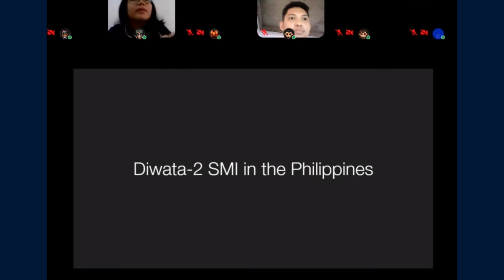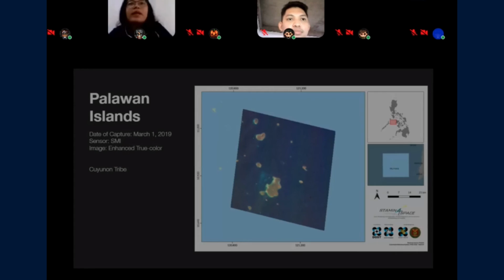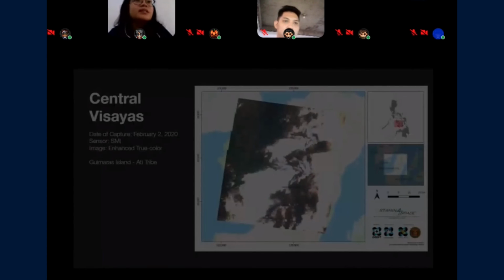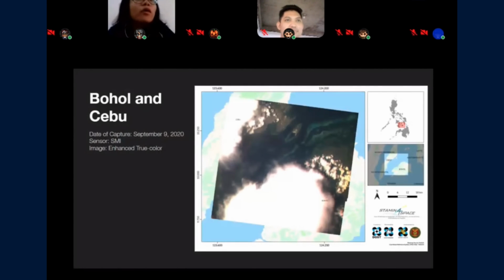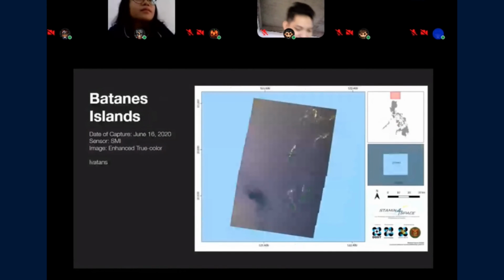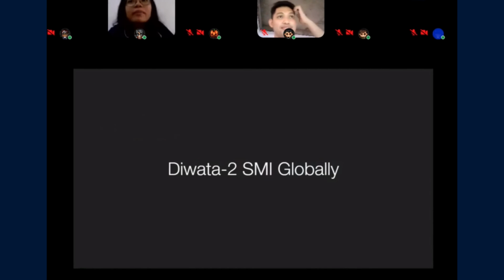So now we move to SMI payload of images of the Philippines. So we have here are Palawan Islands. Here is in Central Visayas. Also here in Visayas is Cebu and Bohol featuring its reefs. Here is Puerto Princesa. And further up north, we have Batanes Islands. So SMI ulit, but overseas rin.